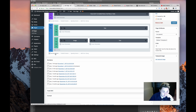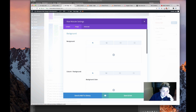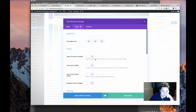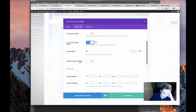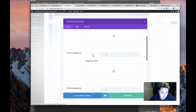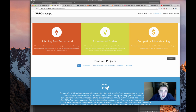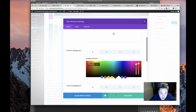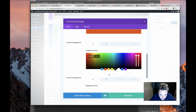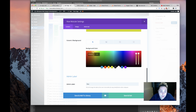So create a new row. 3. Okay. And then this is going to be full width row, custom gutter width 1. This is going to keep them in equal column heights. Okay, good. Okay, so column 1 background color. Let's see, how do we do it in this one? Red, green, orange. This is where it's really handy having these color palettes right in here. Orange. Perfect.